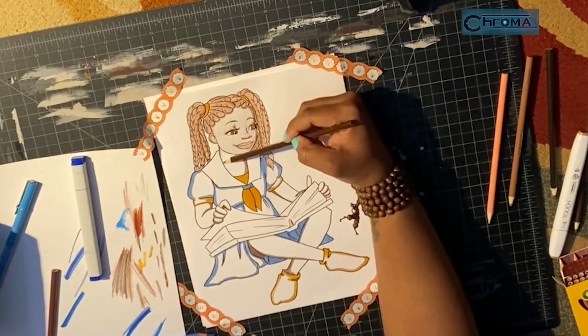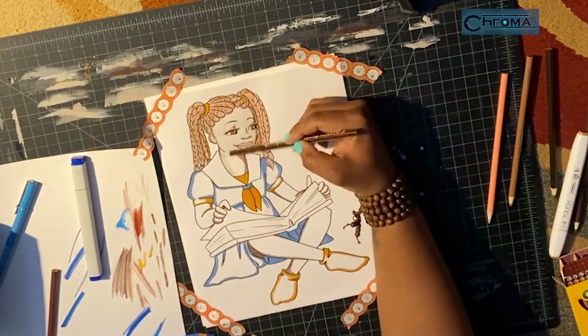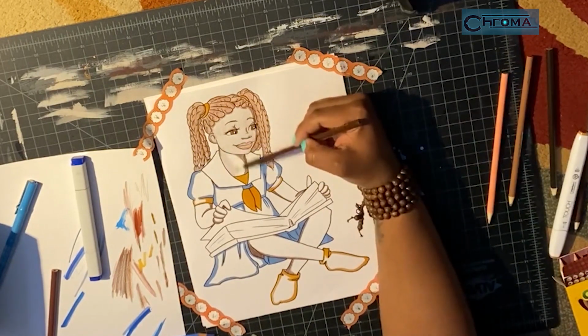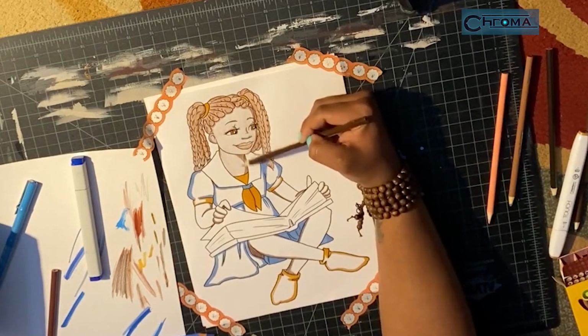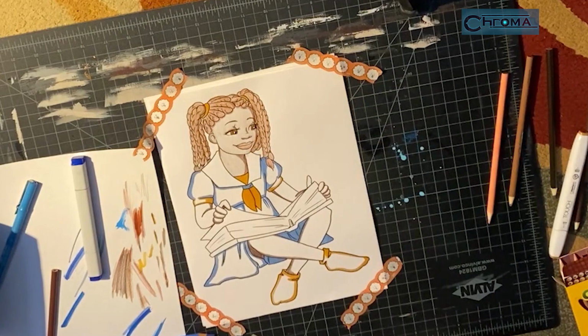These color pencils kind of hurt my hand. I'm used to using my Prismacolor, which, I mean, you have to press down if you want it to look a certain way. But this is just... They're still nice though, honestly.